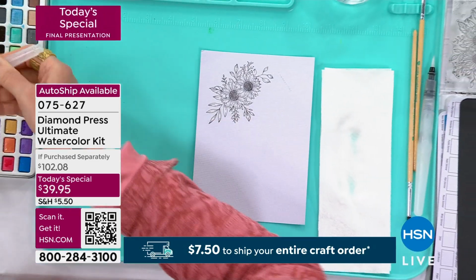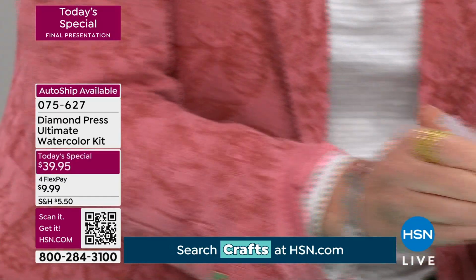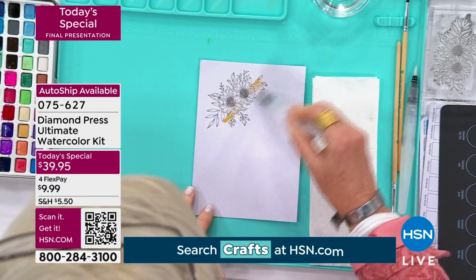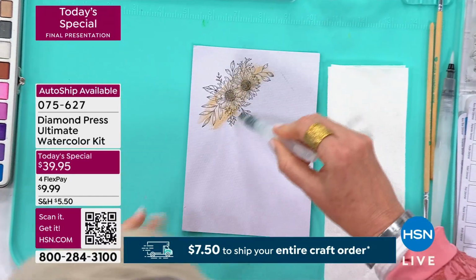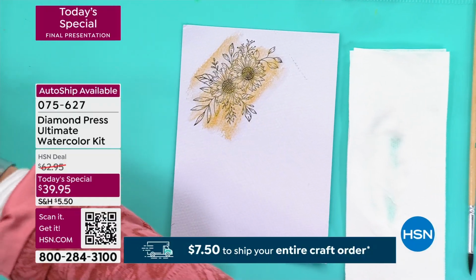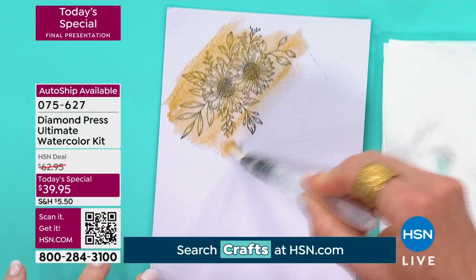I'm just going to take my water brush, which comes inside, and all you have to do is add a little bit of water to it. I'm going to start with the gold, right? I'm going to zhuzh around here. And look what happens. I've got a little stamped image because you're getting all the stamps. You're getting the ink pad, which we'll talk about in a second. Look what happens in 10 seconds after we've started this presentation and I've opened the box. Look at how beautiful this is.